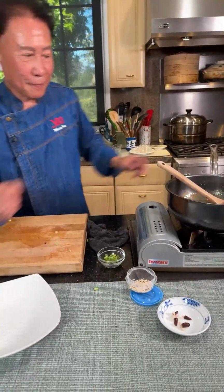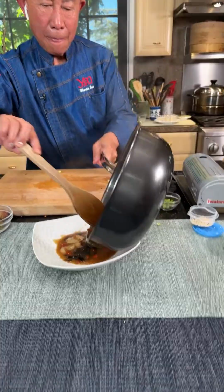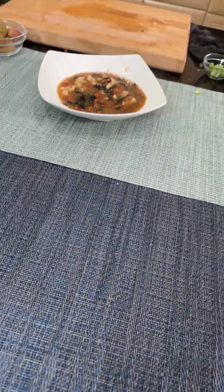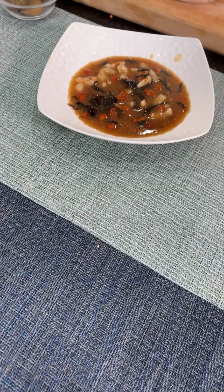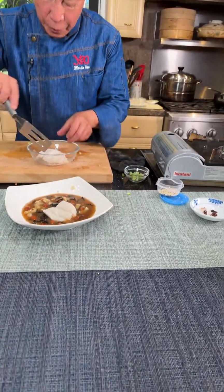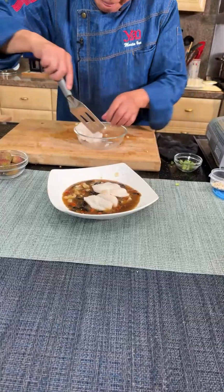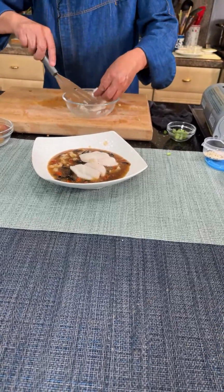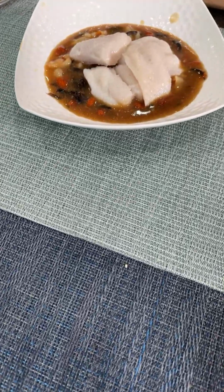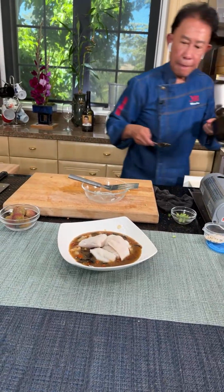Now, let me show you how beautiful this is, okay? And then you put the sauce on the bottom. Oh yeah, definitely. Now, let me show you how beautiful this is, okay? This is all cooked. I put it right here. Look how beautiful. It's all cooked. Can you imagine? I told you it's all cooked. And then I have some extra sauce to put right on top, just to show you how amazing this is.